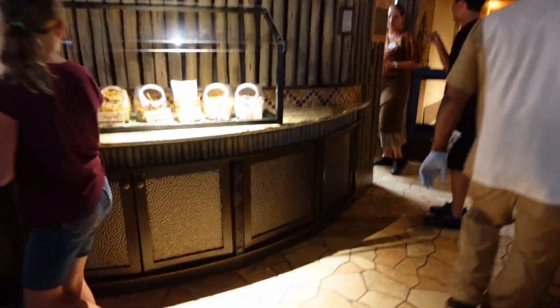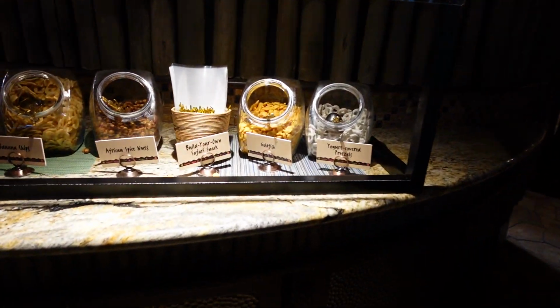So we are back on the sixth floor at the Kilimanjaro Club at Disney's Animal Kingdom Lodge, and it is snack time. They start that at 11:30 a.m. And I think they go till 2 or 3, or maybe till 4, I'm not sure. I'd have to double check. But let's see what they have there on the lounge offerings. So they do sometimes rotate stuff out. So what you see now, we'll get stuff from each of the different days.